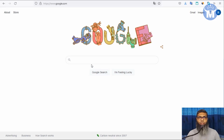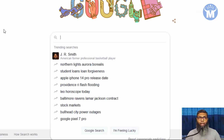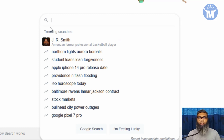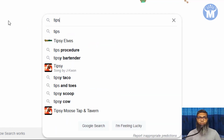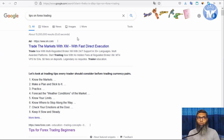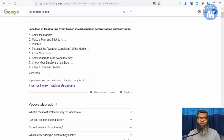This is Google. Just go on and search for something related to what we are promoting. OctaFX is a forex trading app, so we go on Google and search for something like tips on trading. If I hit enter, it will look like this, and I have already searched for tips on forex trading. You can search any terms related to that. For the purpose of this video, I have chosen tips on forex trading. You can see that the first one is an ad, but the first result is from a site and it's the top-ranked number one result. We are looking for that. We are not looking for the rest. We are only looking for the top first result that is really popular for that search term.